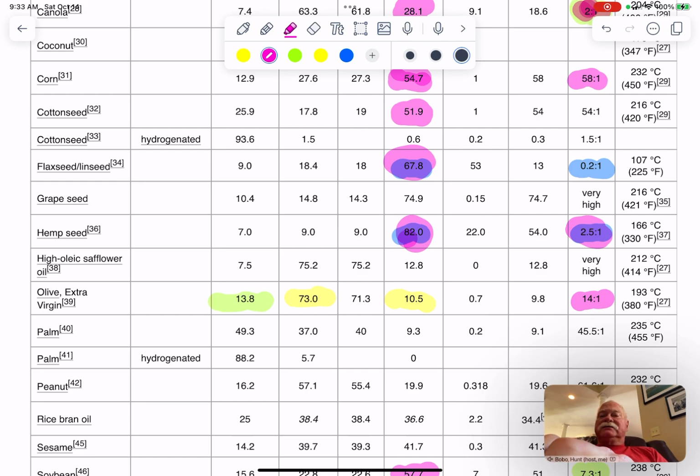You can get this hemp seed oil and this flaxseed oil on the counter in Walmart, right there on the same aisle as the canola oil. Of course, it costs probably 10 times as much.